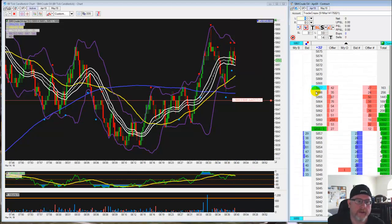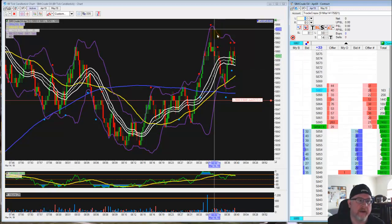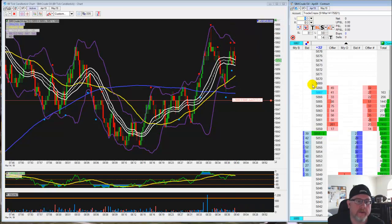Right now, what do we know about the market? 67's held. It went up to 65. It doesn't mean it won't. It could run 67 and continue forward. But this is where I see value to run short again.